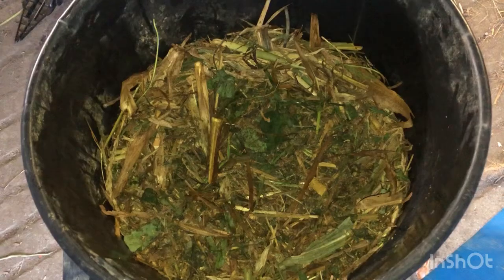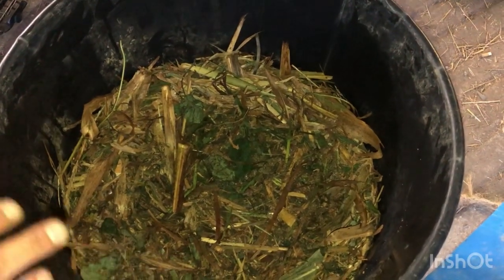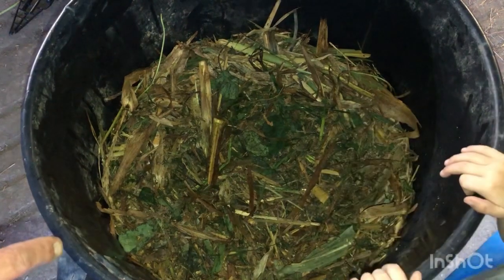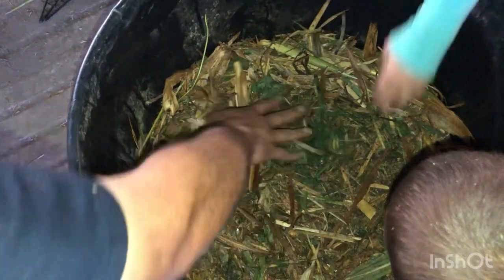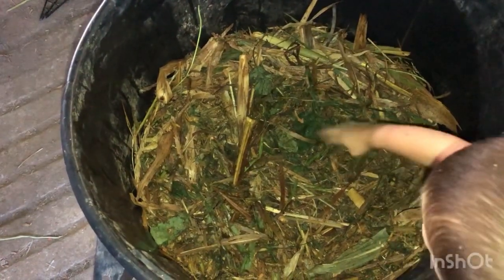All right. So this was the end product from yesterday. We're gonna put a bag over it. Yeah, that's what we did last night. We put a bag over it and set a bucket in it just to keep the air out of it. And you can already smell it started to ferment. It smells really sweet and it's not hot. There's one spot maybe right here I felt like it was a little warm, but nothing crazy at all and detrimental to the process.